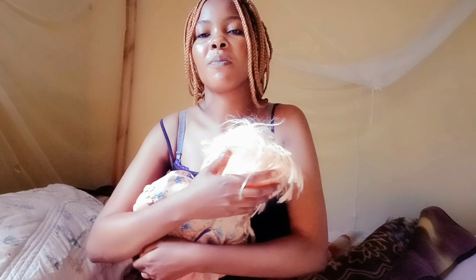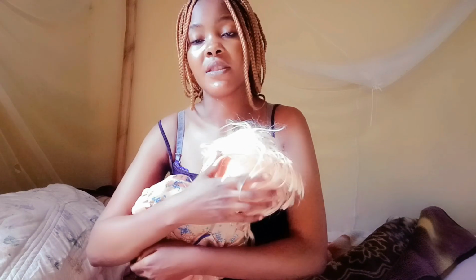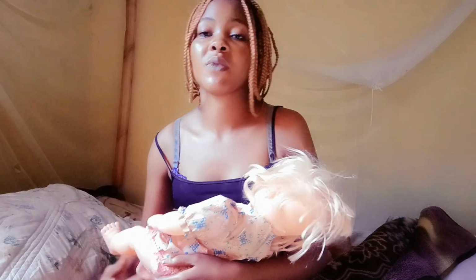So another thing I'm going to talk about, trying to change the baby's position. So if at all you're carrying your baby in this position and the baby starts having hiccups, I would recommend you to change the baby's position to another position, making the baby in a sitting position, or carrying the baby, or starting shaking your baby in a gentle way. Don't shake your baby that much, so that is also going to stop the baby's hiccups.